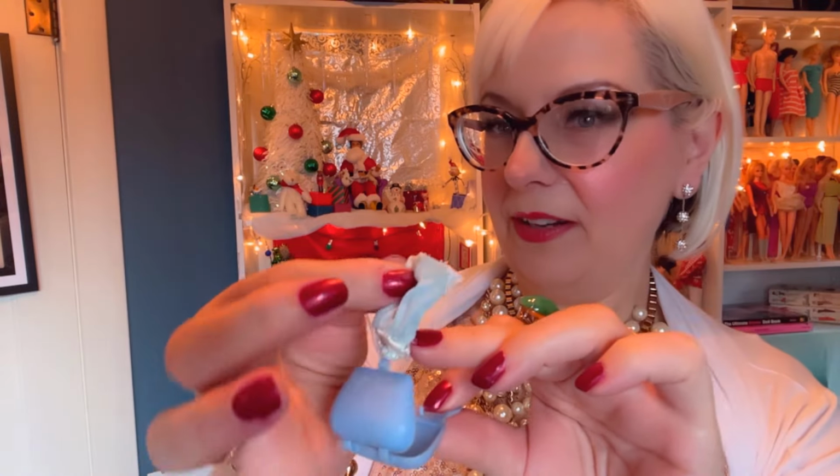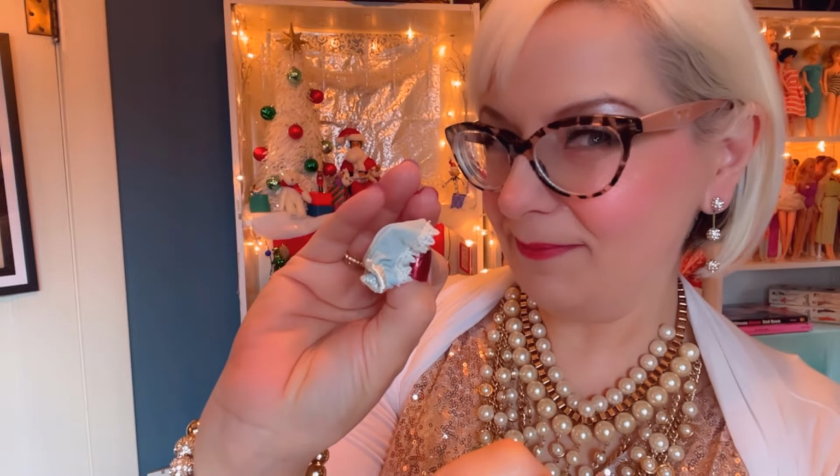a pair of panties. Oh! Hey, it's New Year's Eve. No judgment here.